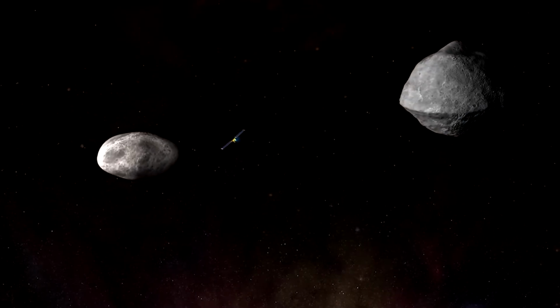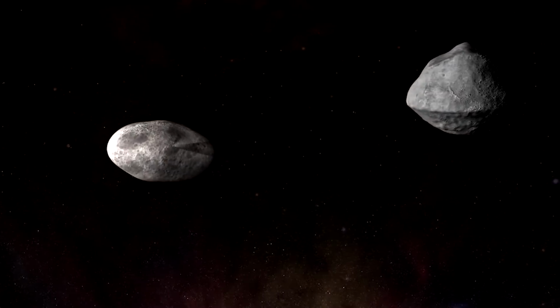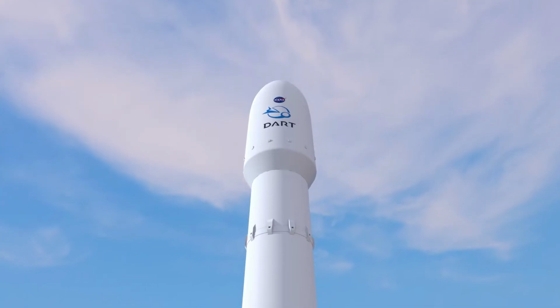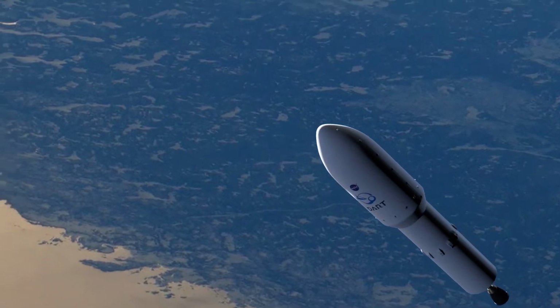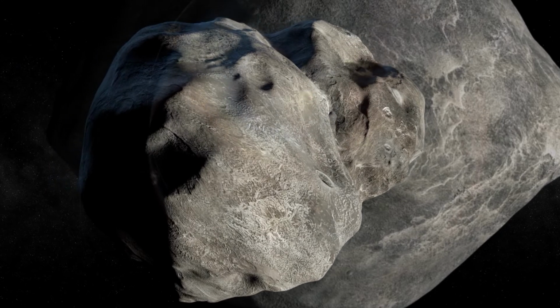DART will be the first demonstration of the Kinetic Impactor technique to change the motion of an asteroid in space. With a planned launch in November of 2021 on a Falcon 9 rocket and a tentative impact date of October 2022, we will soon know if we can redirect asteroids on a collision course with Earth. So join me along with Clayton Kachele, the DART mission manager, to learn more about this exciting space mission.